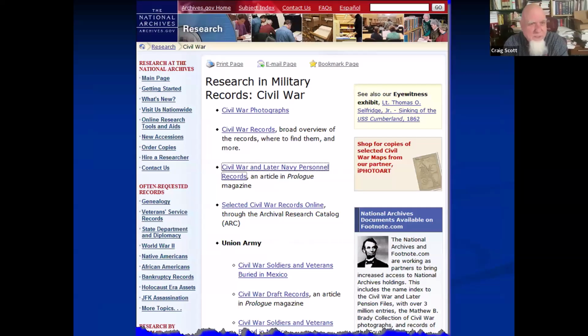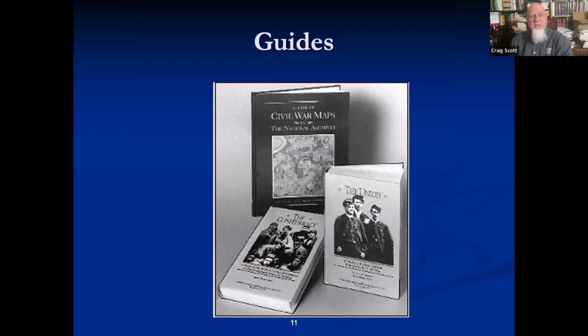Much of it is. There is a web page out there at NARA that talks about research in military records, Civil War. You'll find that some of the pieces here are especially useful, especially if you've got something other than a soldier. In other words, Navy personnel are also available that way. There are a couple of guides that I use actually all the time, and I actually love them.